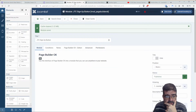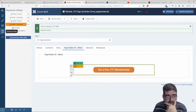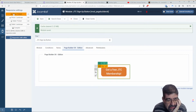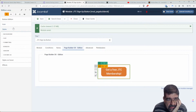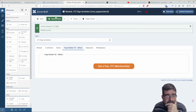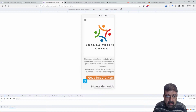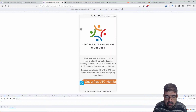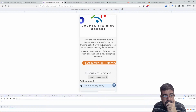Did I not save this properly? And that's orange. How's that orange? It's orange here. If I go here, phone, the width changes. Custom CSS is in there. It's possible it's not picking up the width.